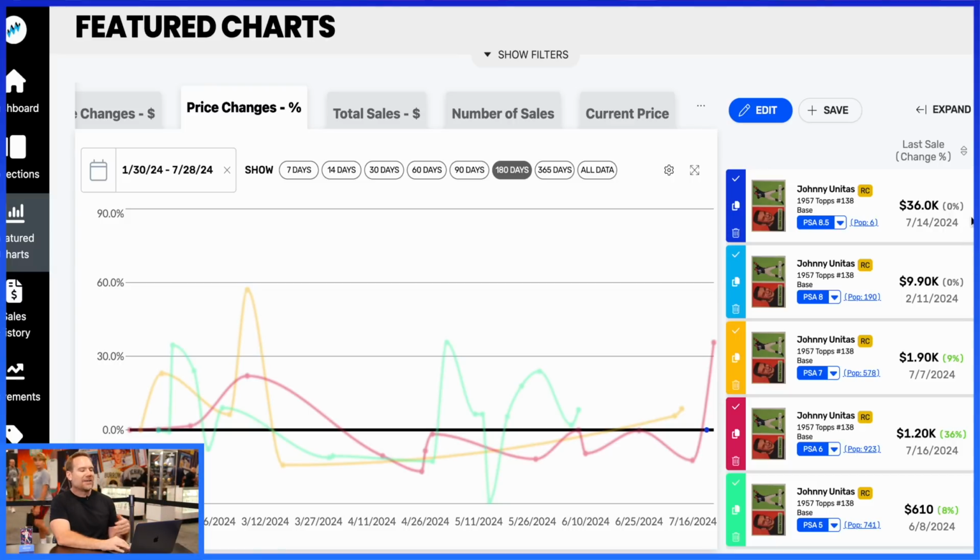The last 8.5 sold just recently for $36,000. Big sale on that card. The last 8 sold earlier this year for $9,900. The 7s are up 9% over the last 6 months. That most recently sold for $1,900. The PSA 6s are up 36% over the last 6 months. That most recently sold for $1,200. And the PSA 5 is up 8% over the last 6 months. That most recently sold for $610.